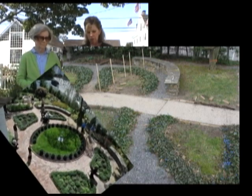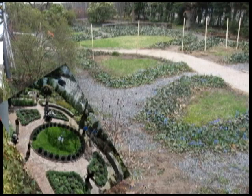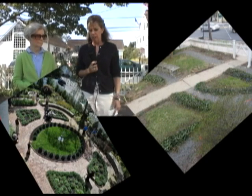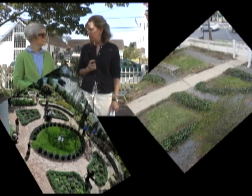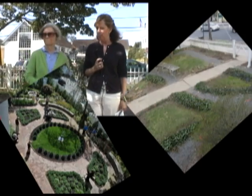Years ago, it was a gravel path, which became difficult to maintain. So as a garden club, we're thrilled with this brick path, and it's much easier to work with, and it's beautiful on the eye as well.